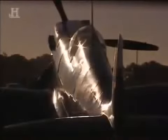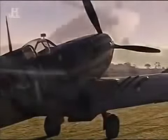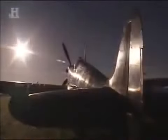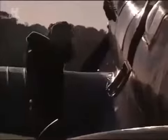The Spitfire as an aircraft was a thoroughbred. I think that with any airplane, if it looks right, it will fly right. And let's face it, the Spitfire is the most beautiful airplane that's ever been made. The first time we flew it, we got into it, and it started up. Oh, it was fantastic.